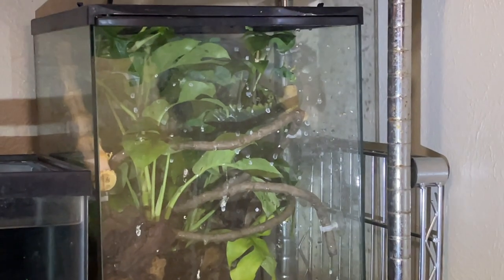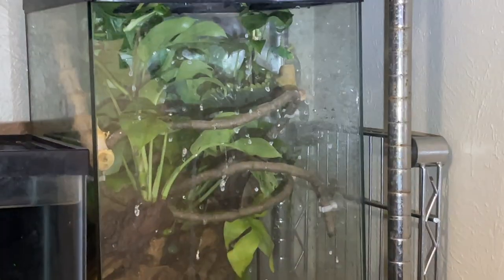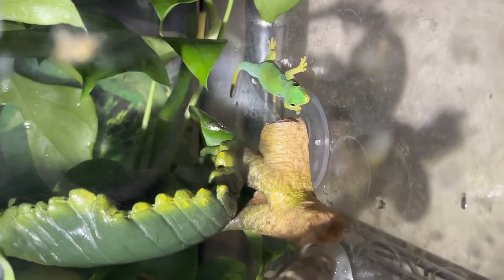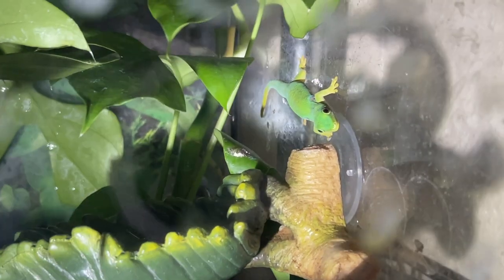I don't know if you guys can see that little guy there. I had to get a light. You see him right there? Johnny's investigating the food that we gave him. He's a quick little guy. Hey, buddy. I'm gonna have some food.